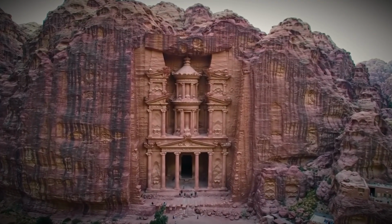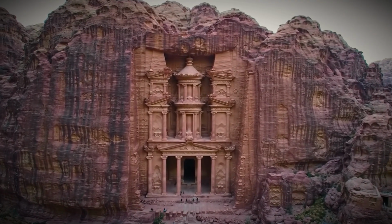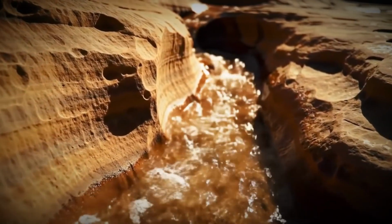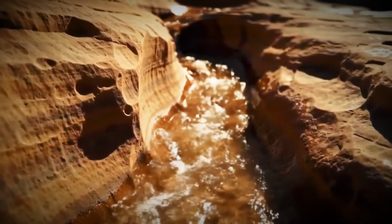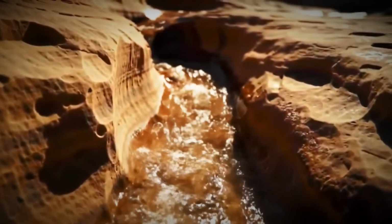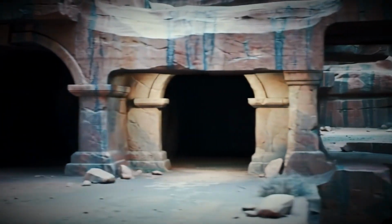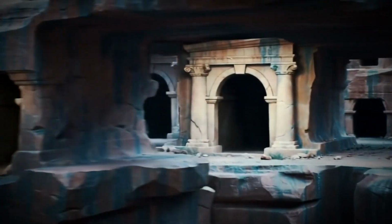This technological diffusion also had important political implications. Cities that depended on Nabatean expertise naturally became allies of Petra, creating a sphere of influence that went far beyond direct military power. Control of water technology was a subtle but effective form of regional diplomacy.